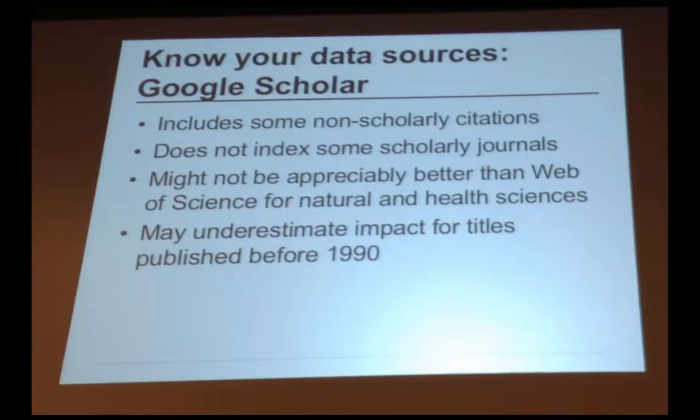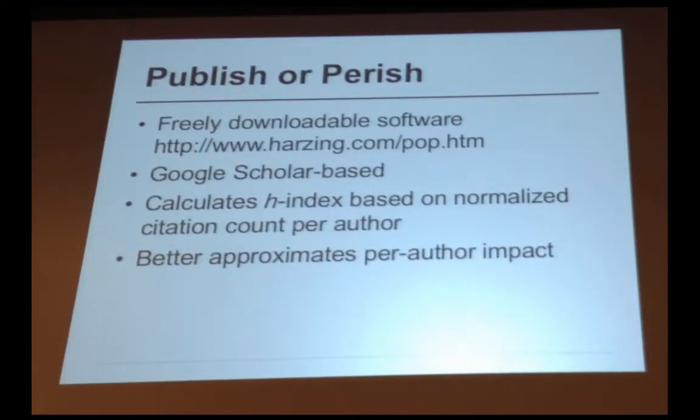Google Scholar, on the other hand, which is a more recently developed and, as I said, public database, does include some of those non-scholarly citations. It does a better job of representing book chapters, policy papers, etc. However, it may underestimate those titles published earlier. Again, this is a much more recent database. One thing for us to remember is that in our field, it may not appreciably differ whether we use Google Scholar or Web of Science. But again, it is something that I think is helpful to try both ways and see which might yield a higher H-index.